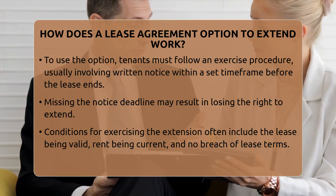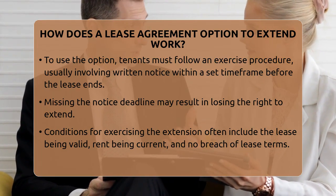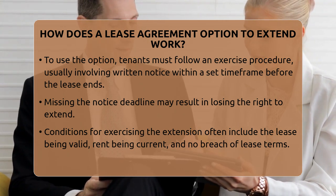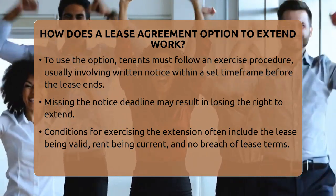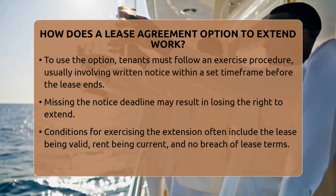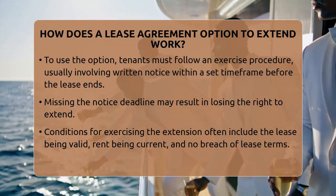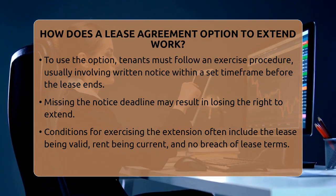To actually use this option, you need to follow a process called the exercise procedure. Usually, you must give written notice to the landlord within a certain time frame before the original lease ends. This could be 9 months or 12 months ahead. If you miss this deadline, you might lose the chance to extend. It's important to be aware of these notice requirements to keep your options open.